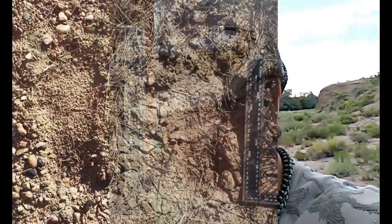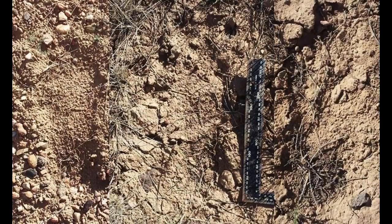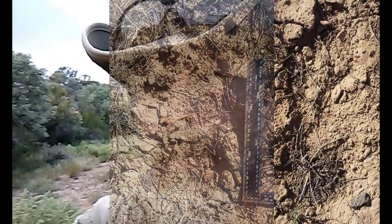So I came in on top, and I found some 16-inch hominid prints. I didn't get a video, I just took pictures. But I was just in here, and I thought I'd fire this up. Let me flip this camera around.